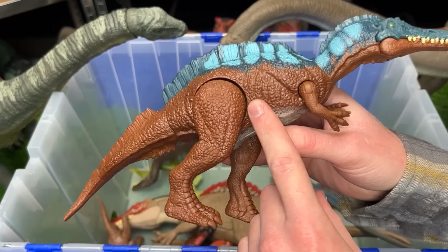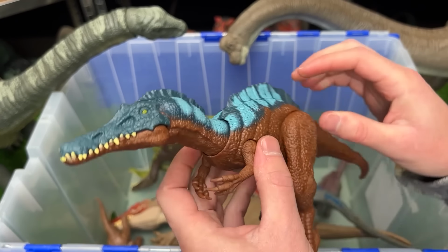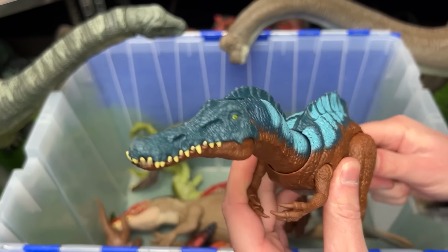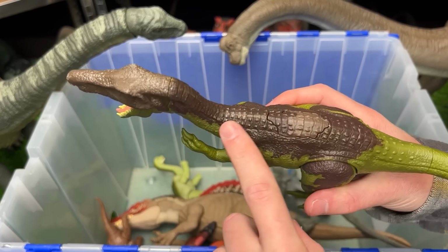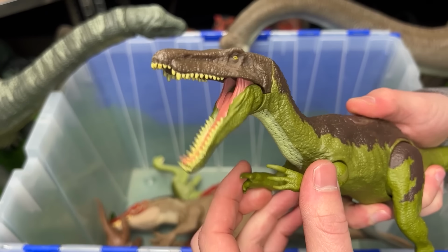This is an older version that features the brown sides with the 2 tones of blue along its spine. And this figure comes with sound effects and a tail that controls the head. I've also got some Baryonyx figures in here, like this dark green one with the brown coloring along the top, and the single action button on its back for chomping.